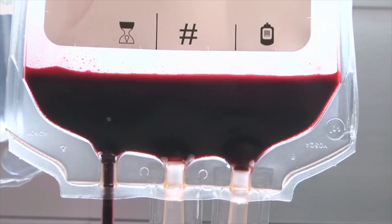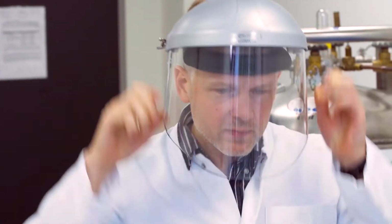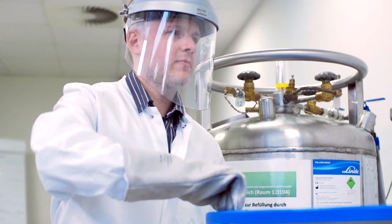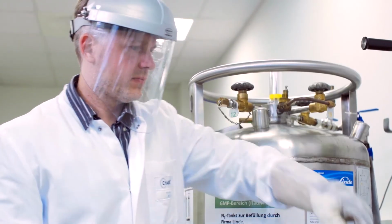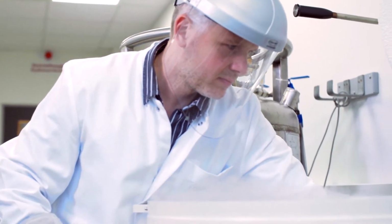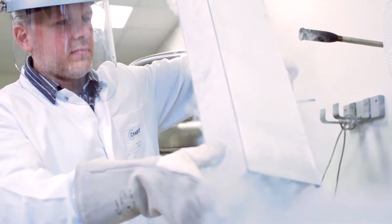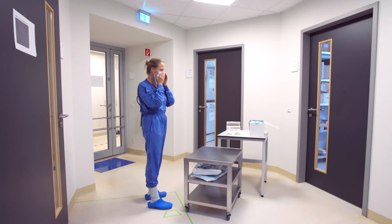The conversion of their own cells into ATMPs so that these cells can defend themselves against a disease in the body. An essential prerequisite for the production of ATMPs is the absolute purity of the treated cells that are later reintroduced into the human body. The technical term for this is Good Manufacturing Practice, or GMP. Stringent rules in the GMP laboratory prevent contamination of the cells.